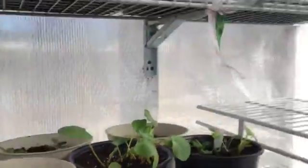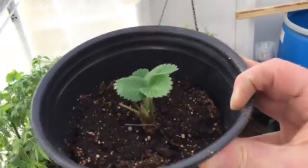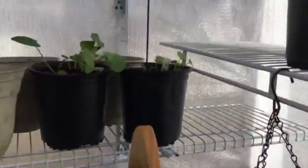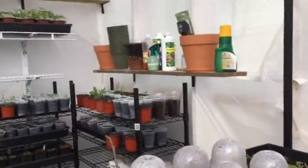Rhubarb. Way up here, way above my head, are strawberry plants that came in the other day. And there they are. They're doing really well already. I'm surprised. But I gave them some, what did I give them? Fish emulsion. Up there's more marigolds. And then my wind chime needs to go back outside.